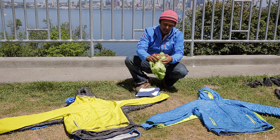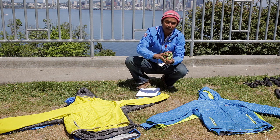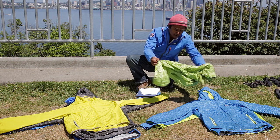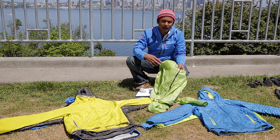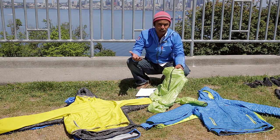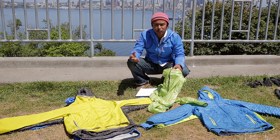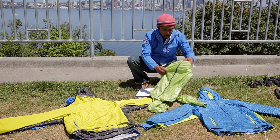Like this thing should get to the point where I can almost ball it up into a ball in my hand, okay? These basically are just there to provide protection against wind. They don't necessarily shed off the water very well, but they can typically handle some lightweight precipitation.